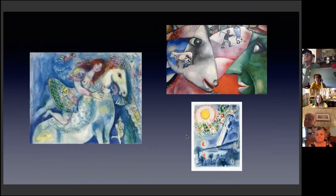All right, ready to do that one? That sun looks like a fried egg. Yes, it does. And the couple's kind of leaning to the side. So are they going up the hill of a marriage or are they falling down from their marriage? Yes.